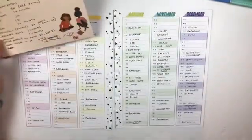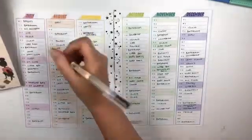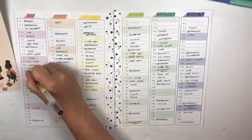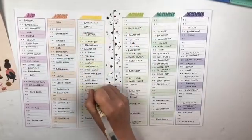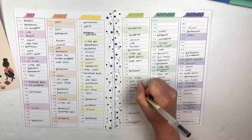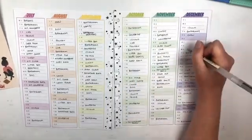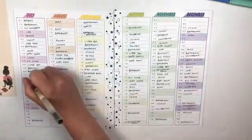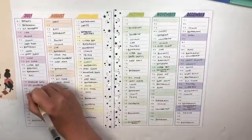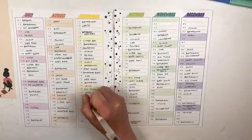Then the upstairs rugs I did once a month. So I'm gonna do that again. That worked for me. I'm running out of space here though, I can tell. And then vacuuming, I did once a month. That worked for me as well. So I'm going to do vacuuming once a month. I'll do that about the same time.